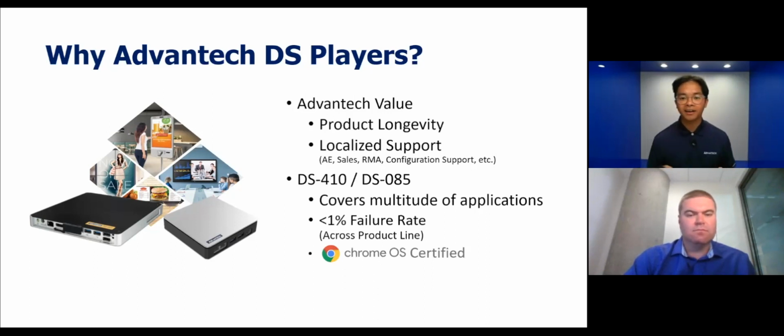And dependent on, again, the application, we have different CPUs, and one listed here in the photo is the i7, where we have a bigger chassis. I forgot to mention in the other slides, but the DS410 and the DS85 are fanless. So you don't have to worry about fans getting gunked up with dust and all that. You just have to make sure it has the proper airflow, which doesn't need much. I think it's 0.8 millimeters of airflow, and you'll be good to go, right?